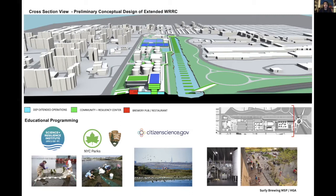Additionally, we've looked into citizen science, which is an organization that focuses on providing citizens with the ability to participate in scientific inquiry. And as you can see on the bottom right, it's just an example of what the brewery could potentially look like or serve as for the community.